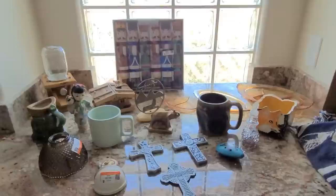Here on my counter is everything I found at Goodwill. Today, Bandit is in the box. He's supervising the whole operation here. He's inspected all the goods, and now it's time for a nap.